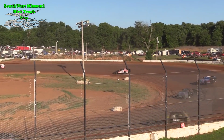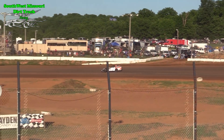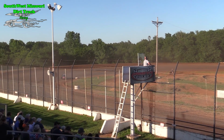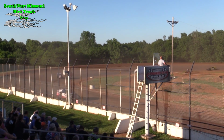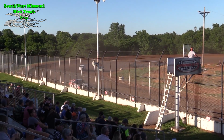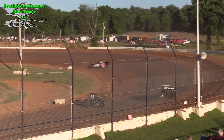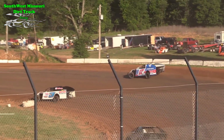Ryan Gilmore in that 66 car has already opened up a lead over Mike Mansker in the 20, as we've got a battle between the number 3 car and the 17S of Kyle Schroom. Chad Stouse down to the inside, Schroom to the outside. Battle for third as they go into turns 1 and 2.